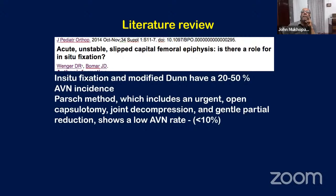Now more recent papers have shown as high as 20 to 50% AVN incidence with this method, while it's much lower with the modified Dunn, or PASH, technique which I mentioned, where you just do an open capsulotomy, joint decompression, and a gentle partial reduction, which shows a lower rate of AVN.